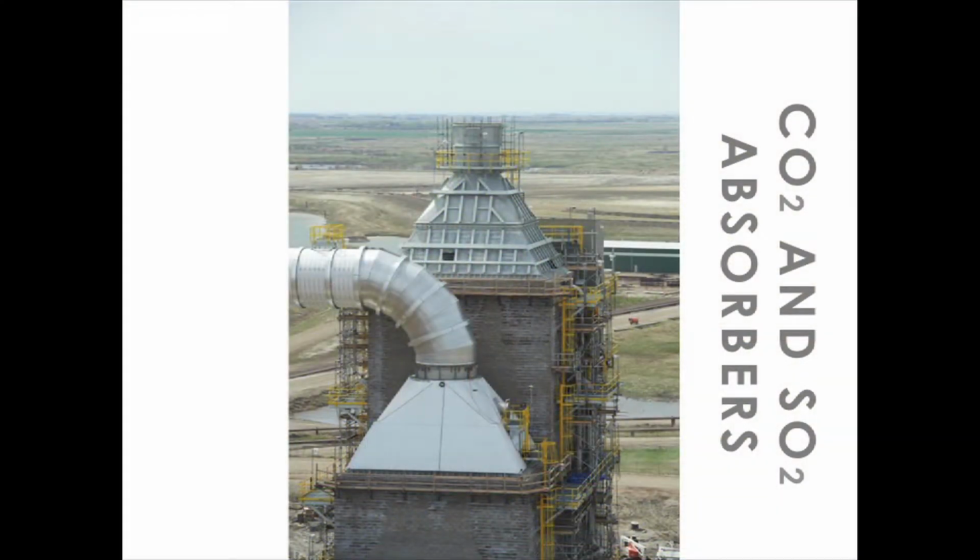So this is a picture of the carbon dioxide and sulfur dioxide absorbers. Just a couple little facts. The CO2 absorber is 14 stories high. The smaller tower is the SO2 absorber right here. This is the CO2 absorber, 14 stories high.